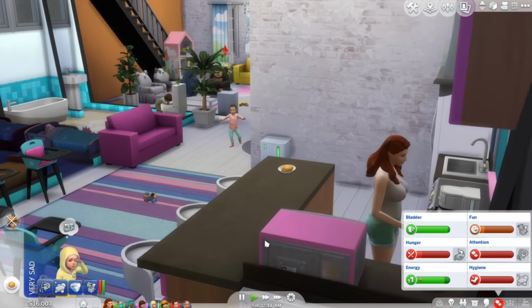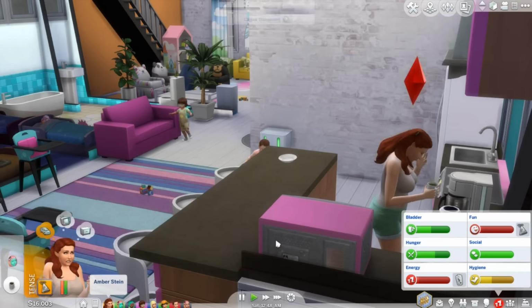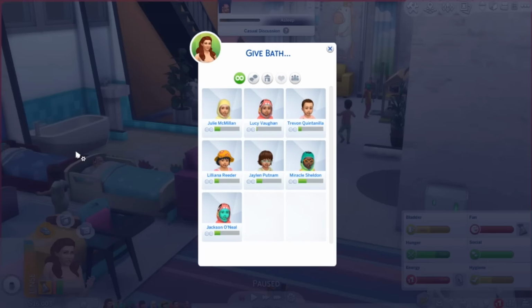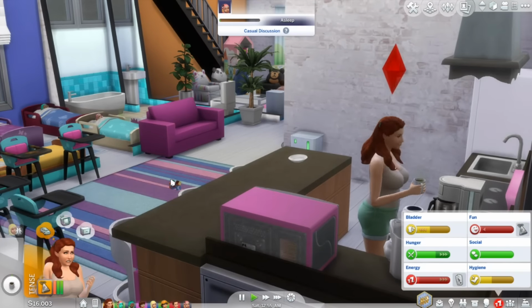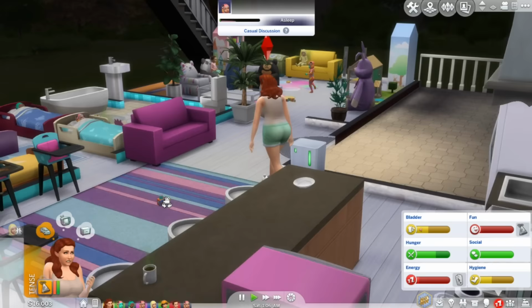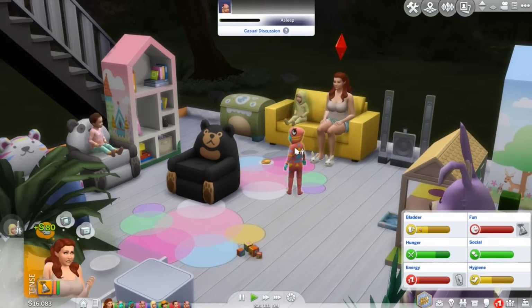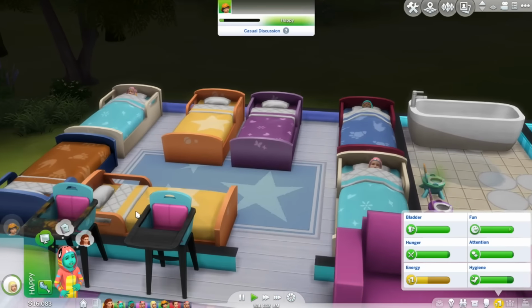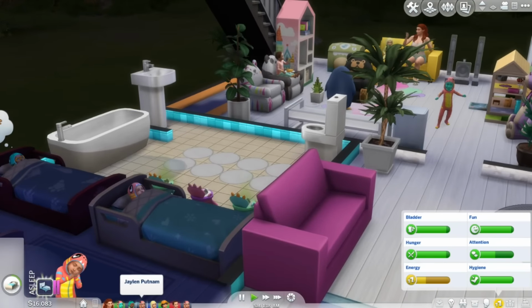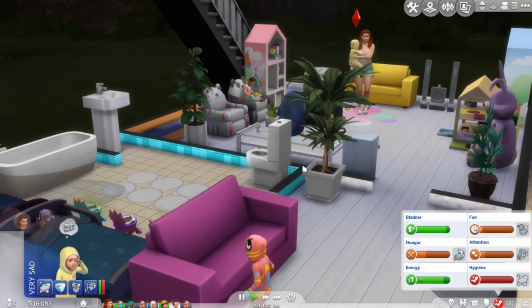Okay, there we go. And she definitely needs some attention. So before Amber passes out again, she just needs to go ahead, give a bath to Julie. All right, let's do this. There we go. How is Jackson? He's okay, but you can just go ahead and sleep already. She is sleeping, he is sleeping. Okay, there we go. You're going to be fine.